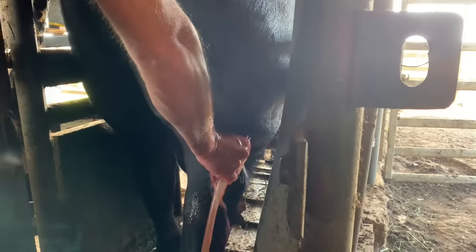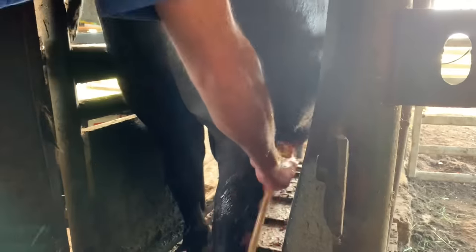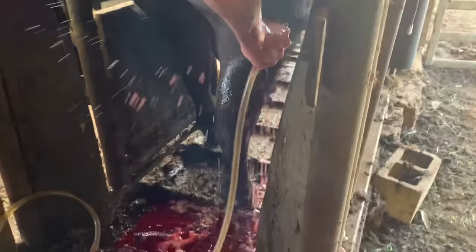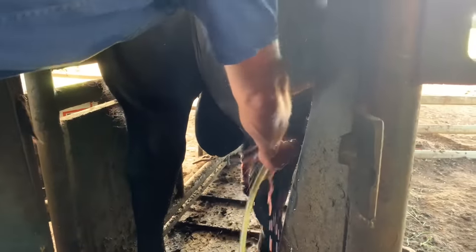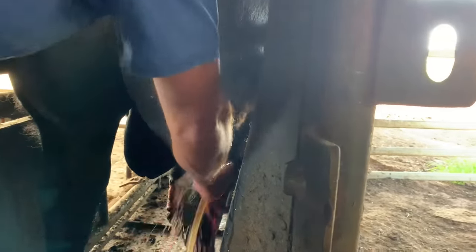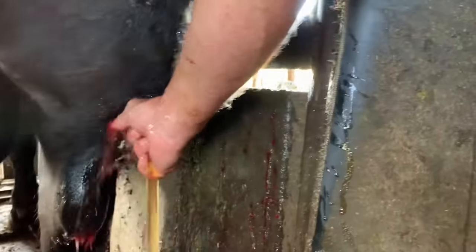So we were prick testing, we do all this last, and then afterwards all this will get cleaned up. That's pretty good, Matt. That's coming through pretty fresh now. We'll start working on that willy.